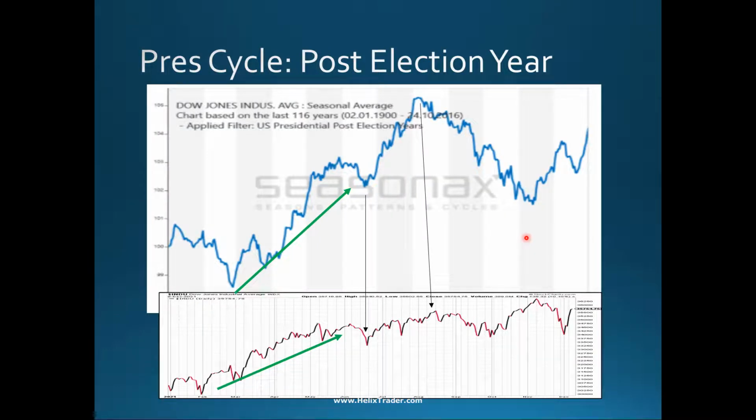On the presidential election cycle, we can see that it was a reasonably good match up until about August here. Then this was the Dow we're looking at on the bottom chart here. We got that sell-off down into a low here. But on the actual outcome, it was the opposite. We pushed up into a high around about this period. So it's kind of disconnected a little bit after about September, let's say.